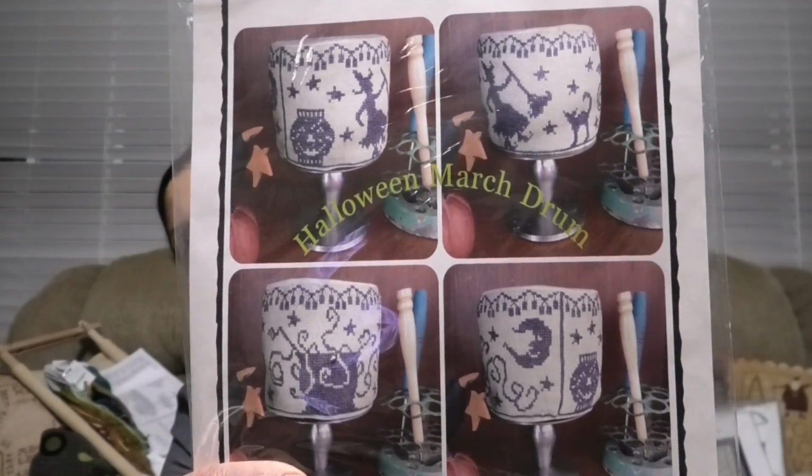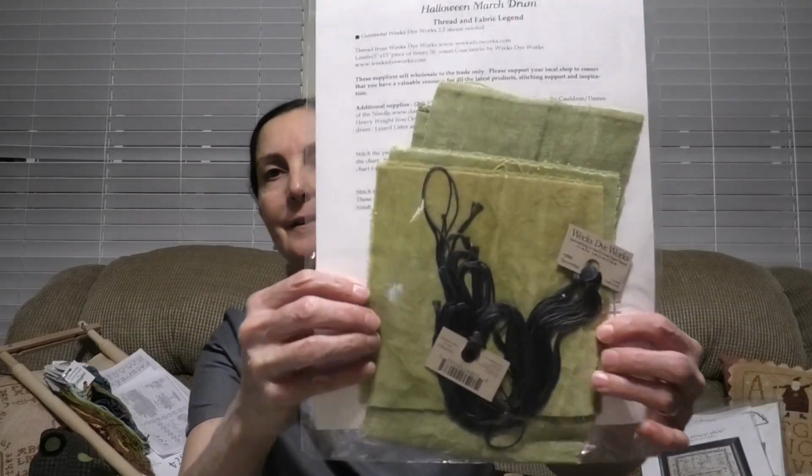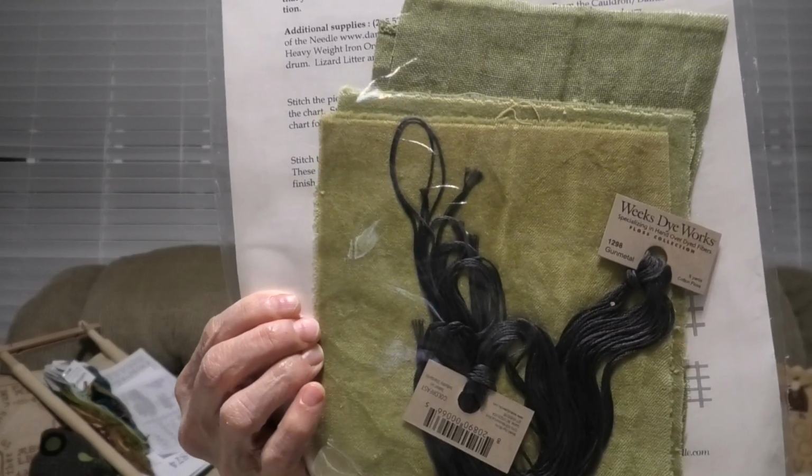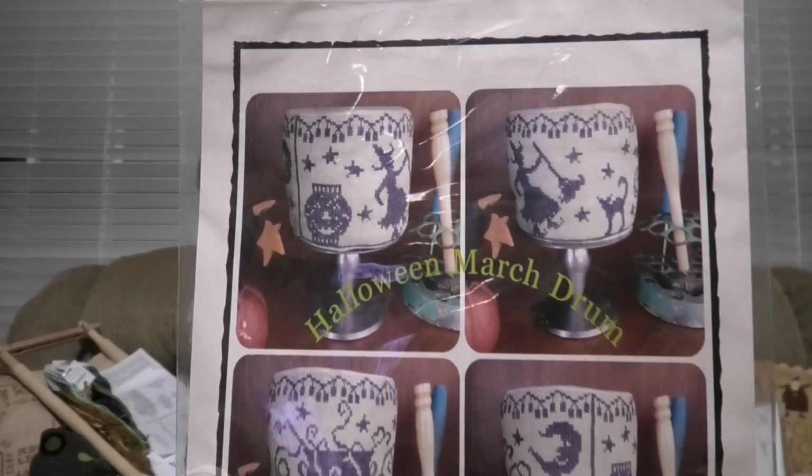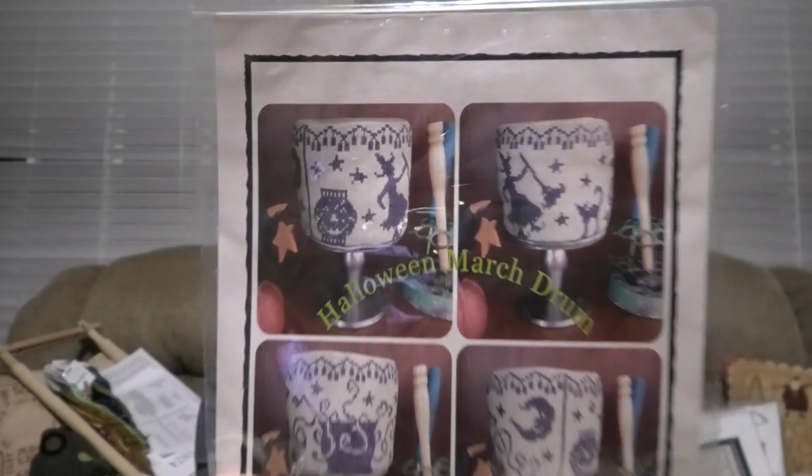Looks white, doesn't it? Well, the kit has green. In fact, it's beautiful. This is all kitted up. This is real pretty. Names of the needle, and I just love the fabric.